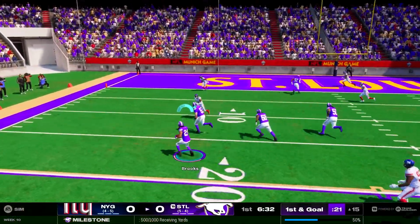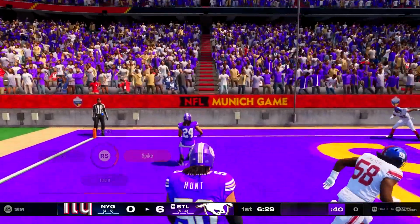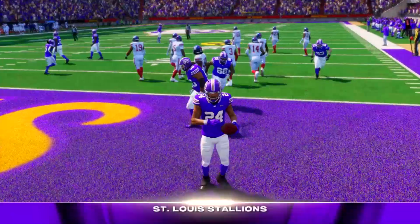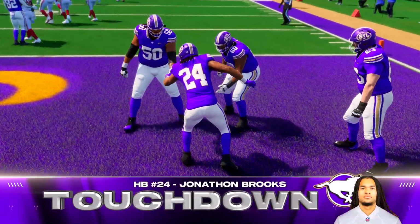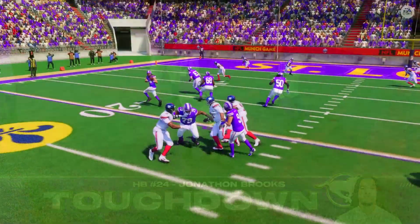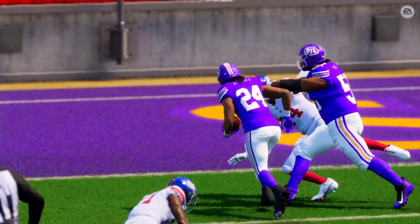So what do they do? Screen play here. Brooks gets blockers, makes one man miss, goes into the end zone. Touchdown Stallions. And the Stallions take an early 7-0 lead here.